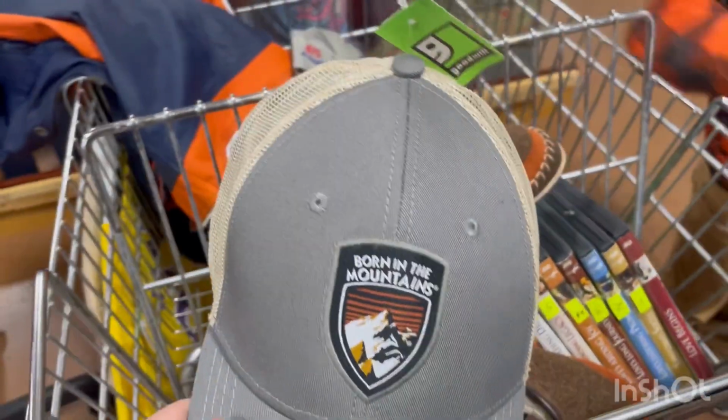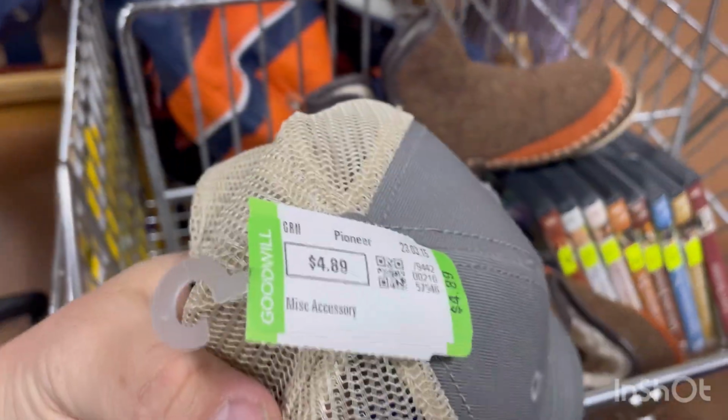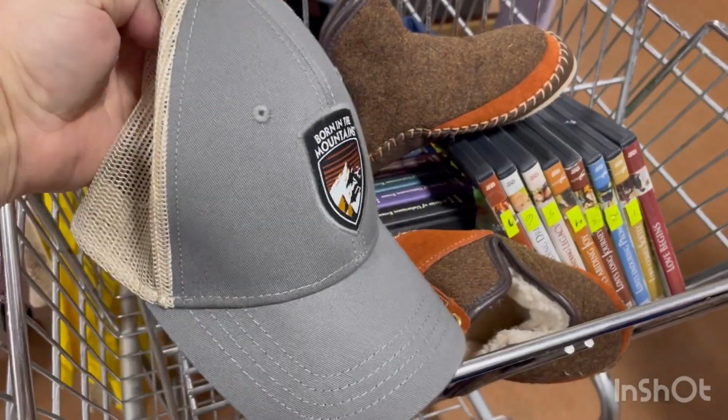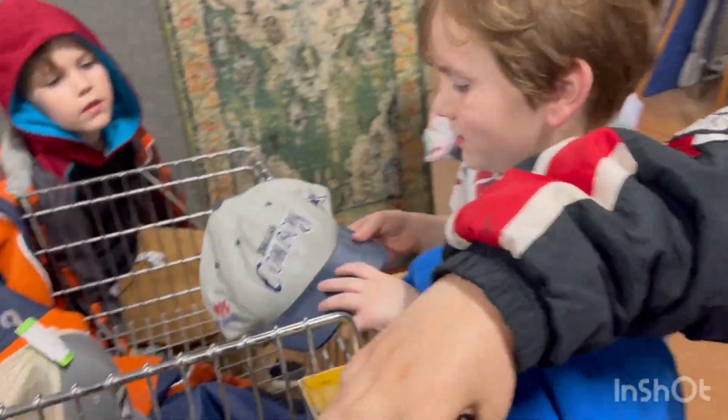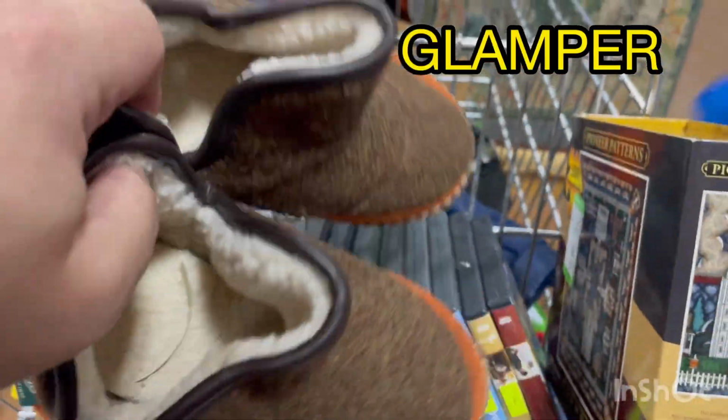Cool hat. This hat says Born in the Mountains, and it is Cool brand, and you don't see a lot. I've never seen a Cool hat, so for $5 I'm gonna comp that, but I'm pretty sure this hat is cool, yeah, but it's not Cool brand, KUHL. These are little, but they're Woolrich, and they're virtually unused.